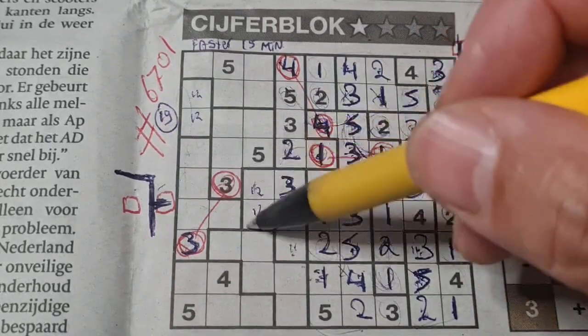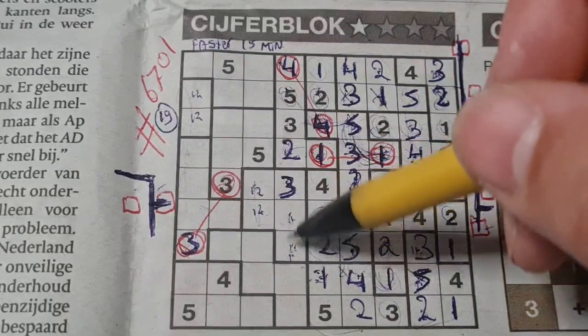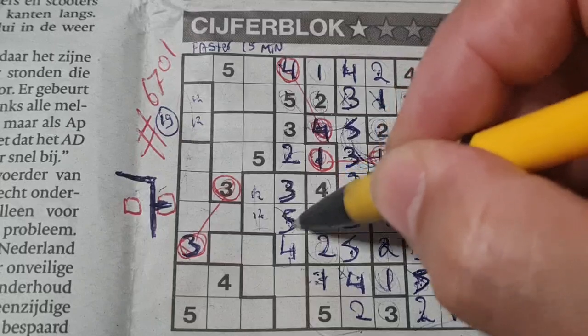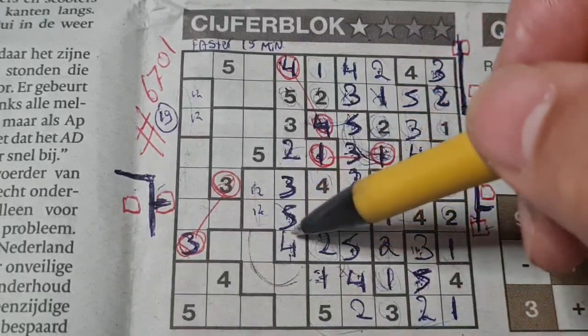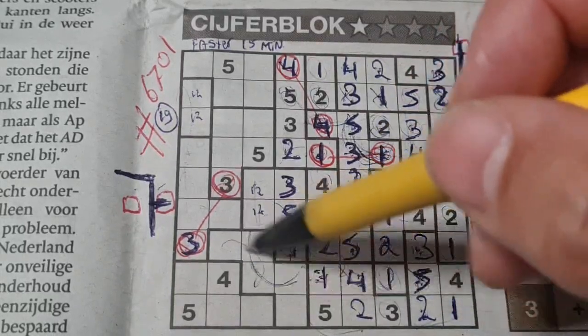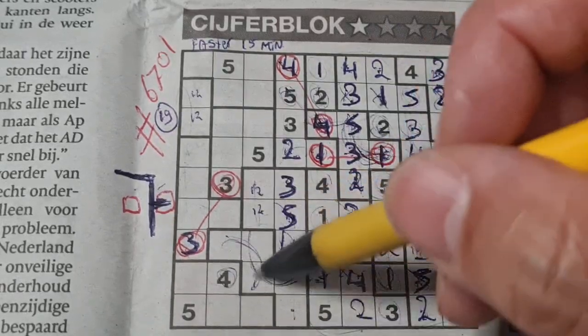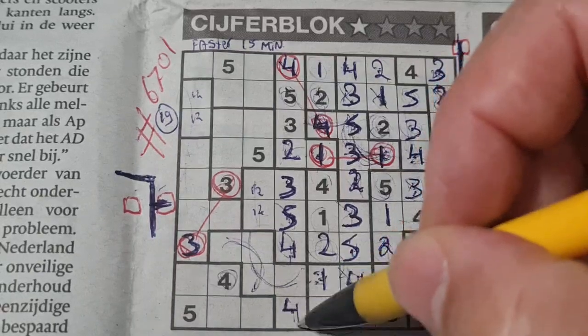Okay, so 2 numbers left in this area for numbers 4 and 5. 4 and 5, we have a 4 there, no 4 there. 4 should be here and a 5 goes there. These 3 boxes surround the 4 can be 4. Those 3 boxes surround the 4 can be 4. So 1 box left for the 4 in this W area shape should be here.